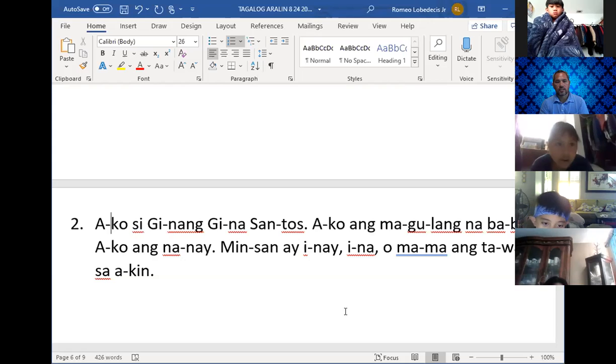Gina Satos. Ako ang magulang na babae. Ako ang nanay. Minsan ay ina o mama ang tawag sa akin.